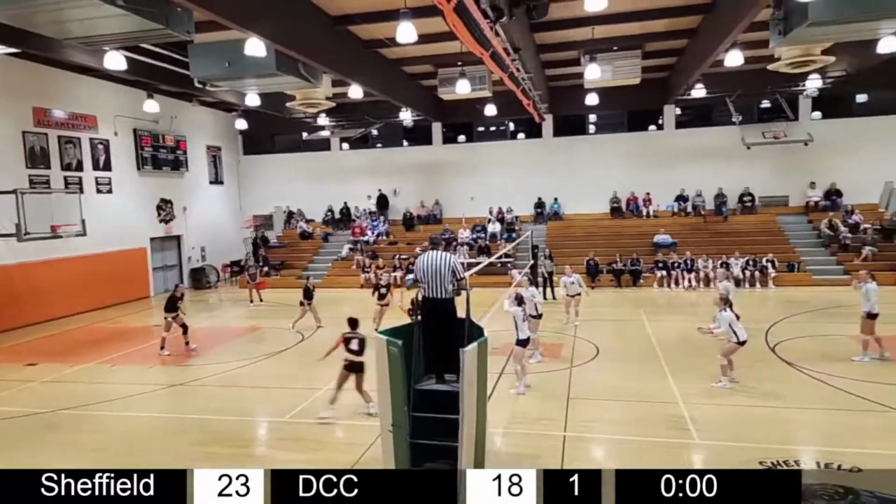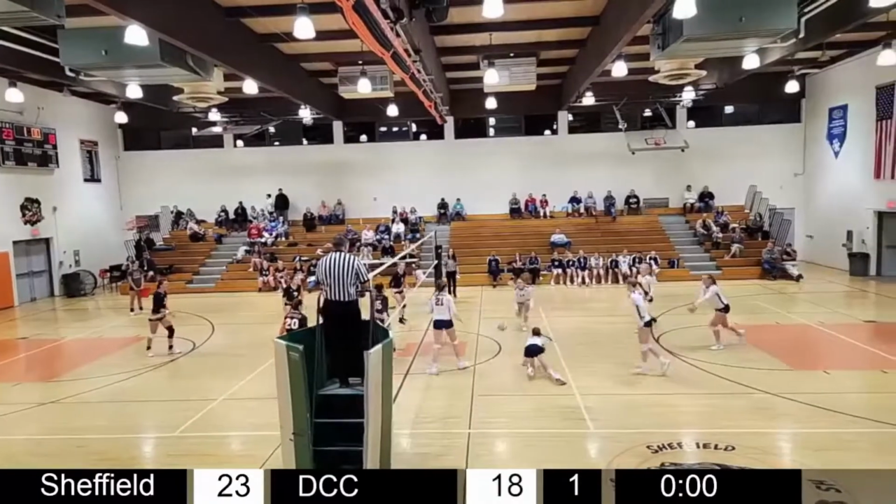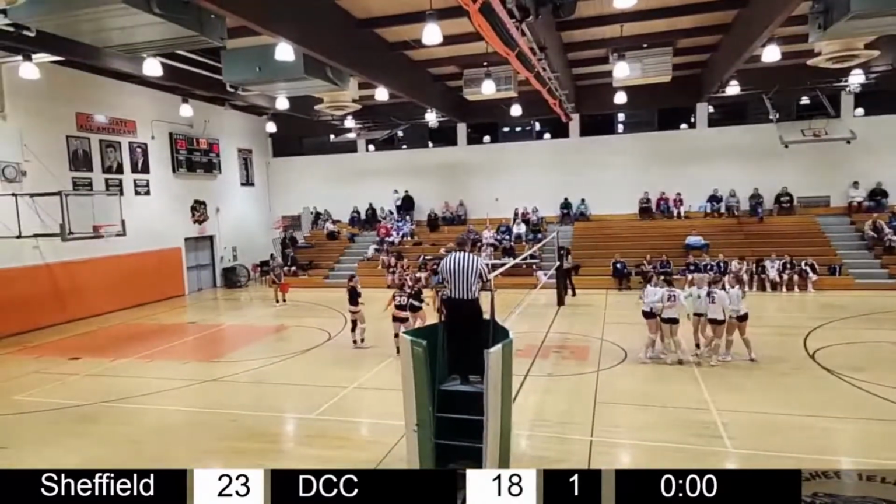Haynes dug out by Arinko. There's a set for Goldthwaite. She gets it down. Set point Sheffield.